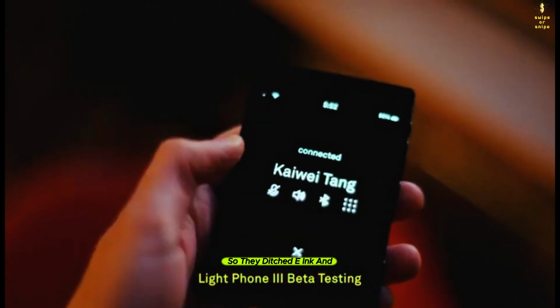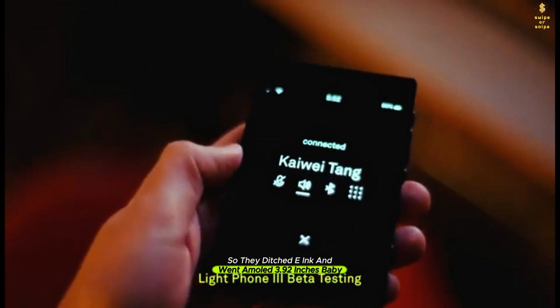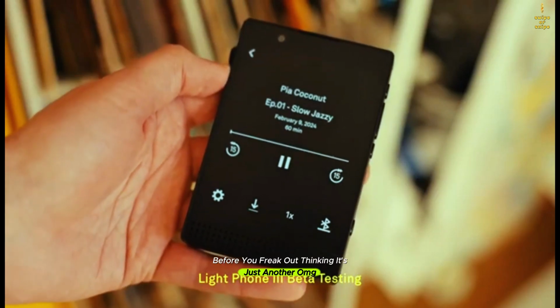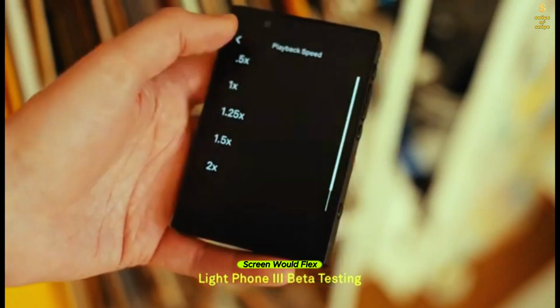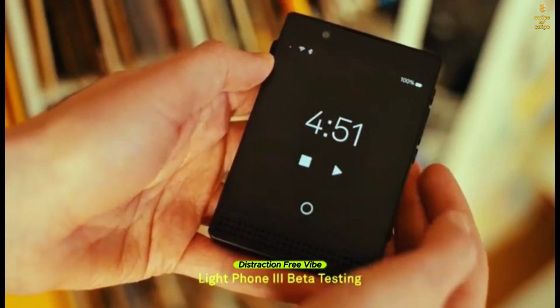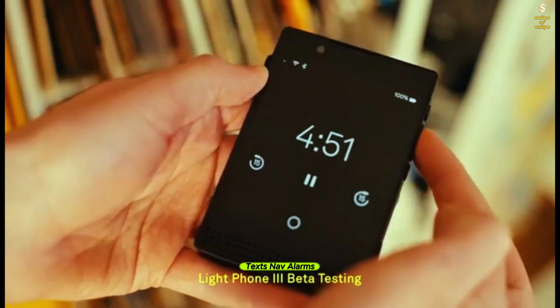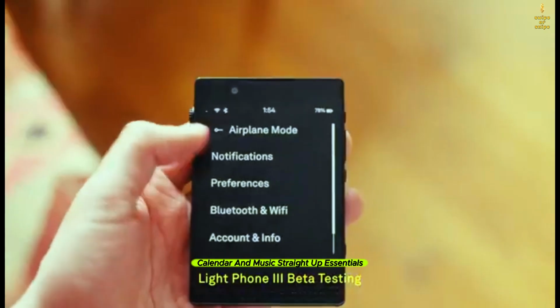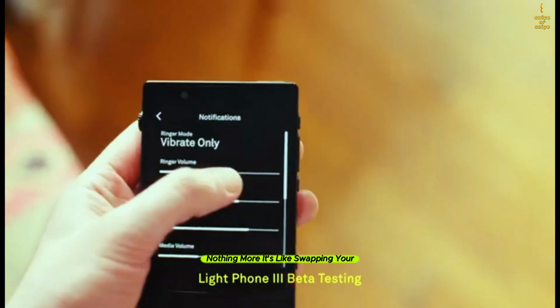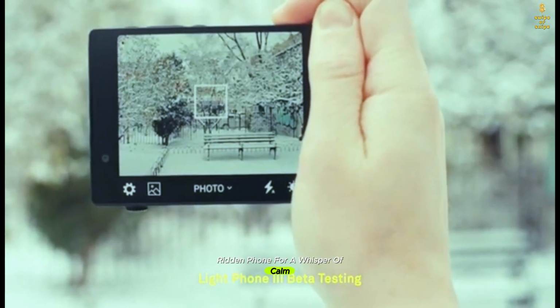Okay, so they ditched e-ink and went AMOLED, 3.92 inches, baby. Before you freak out thinking it's just another OLED screen with flex, they slapped on matte glass to keep that zen, distraction-free vibe. Still only calls, texts, nav, alarms, calendar, and music. Straight up essentials. Nothing more. It's like swapping your chaos-ridden phone for a whisper of calm.